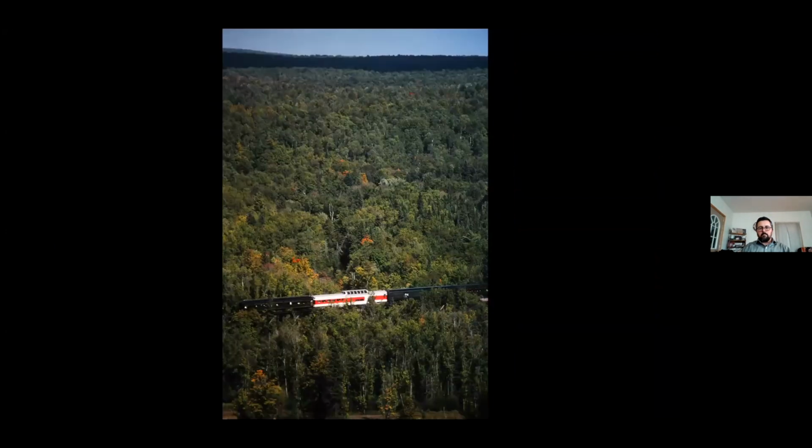Another shot of the excursion train on its way to Thomaston. This one is taken from the side of Indian Head Mountain Ski Hill. And the wooden trestle at Planters can just barely be seen below these passenger cars.